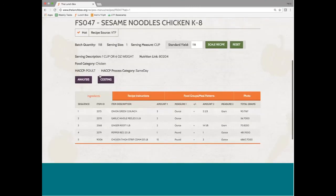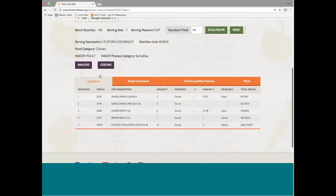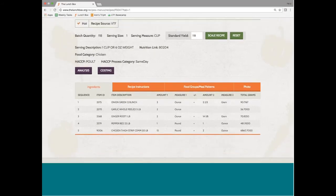You can see for the red pepper, it's 1 pound, 1 ounce. For the chicken thighs, you can see that it's 15 pounds and 2 ounces. I feel like this is not the complete list, but it has been the complete list every other time I have checked it, so I feel confident that when you go to check it, it will be the complete list.